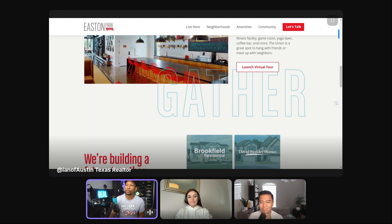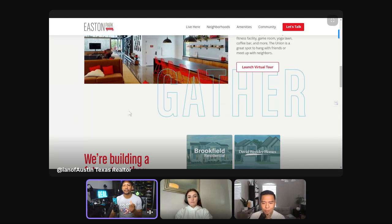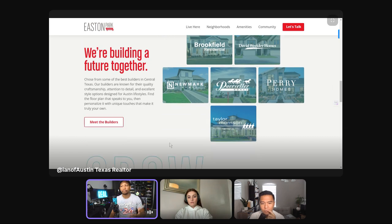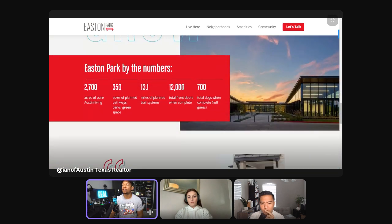But another thing that's kind of cool is that it's near the airport. And I'll pull up the map and all that later. So there are a bunch of different builder options at all different price points, different quality aspects. And then the amount of homes: 12,000 homes are being built in this community. That's huge. So think about it from an investment perspective, because that's the purpose of today's podcast.